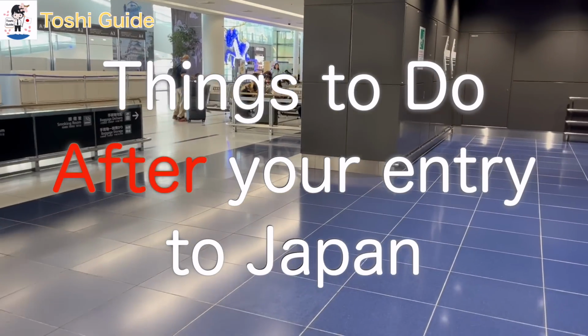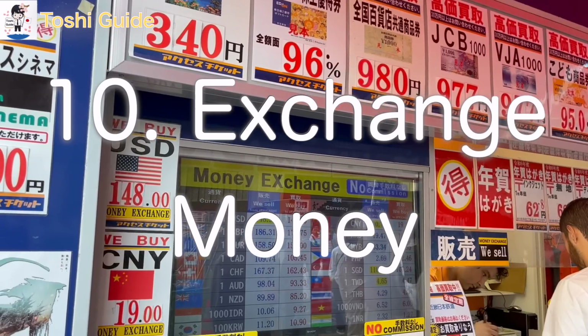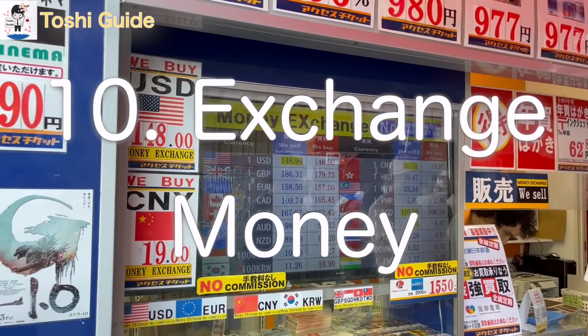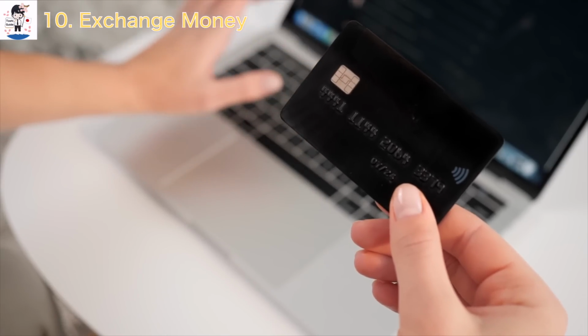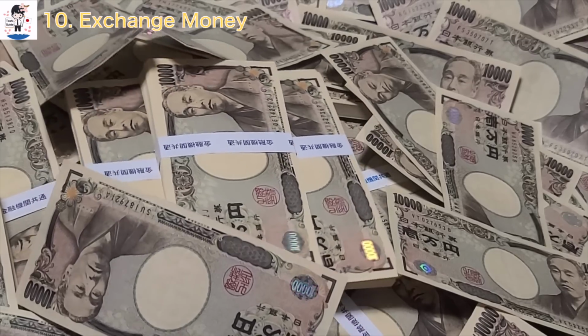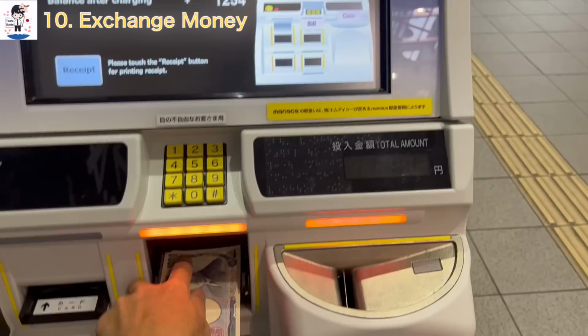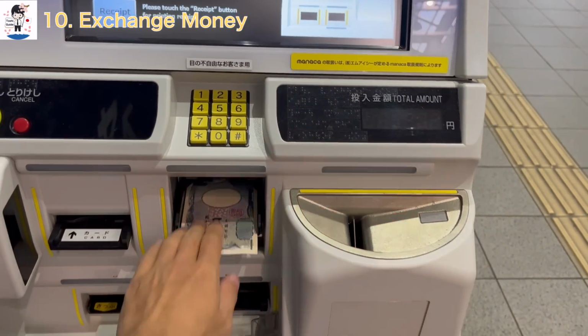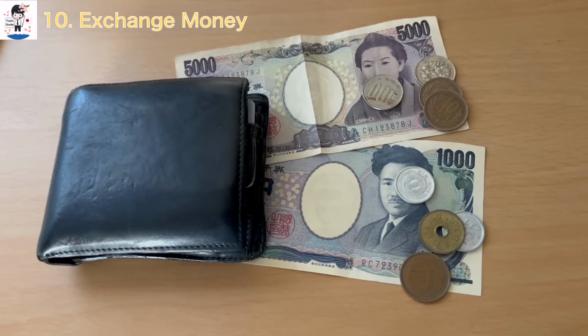Things to do after your entry to Japan. Number 10 is exchange money. Japan's embracing cashless payments, but there are still places where cash is king. For instance, when you need to load your Suica or Pasmo cards, it's cash only. So, upon your arrival in Japan, you'll want to ensure you have some cash on hand.